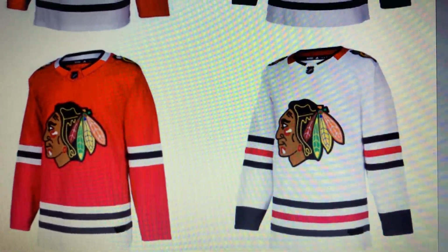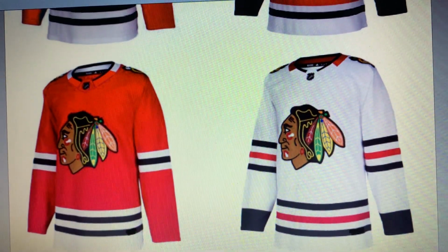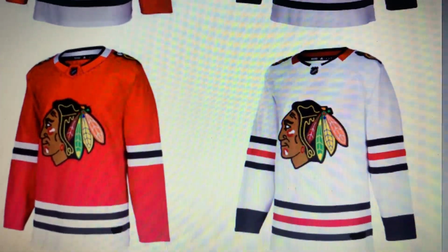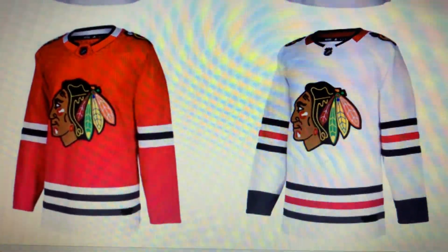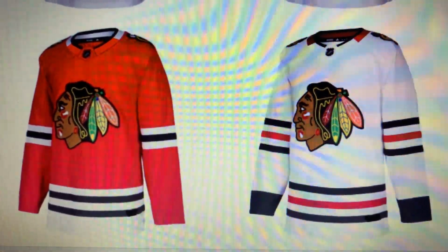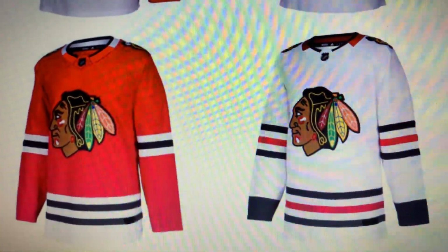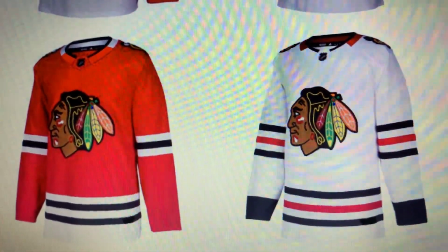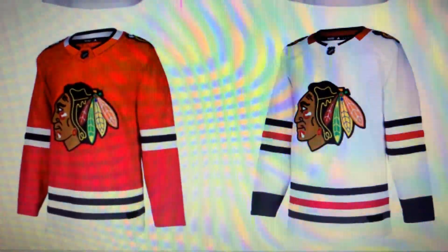And it definitely looks way better than what it's replacing. I mean, do I think this collar design is great? Not at all. Not at all whatsoever. But I will say this, I'm grateful that at least the Blackhawks have found a compromise and have at least attempted to do something. Because this is much better than what it's replacing. That's for sure.